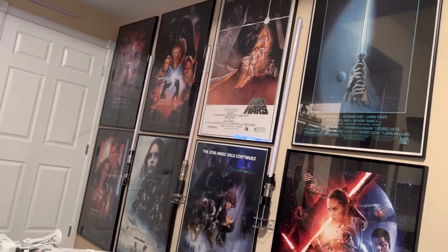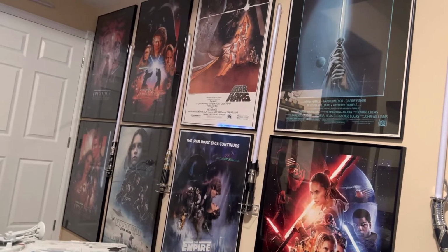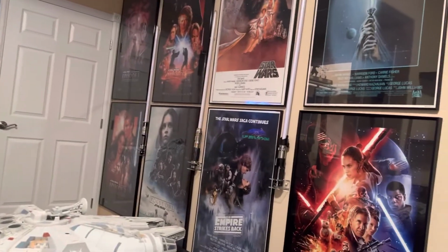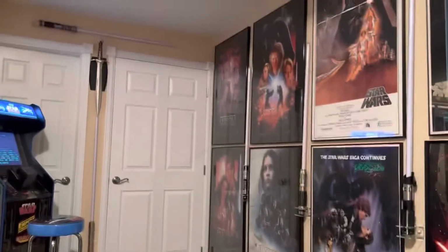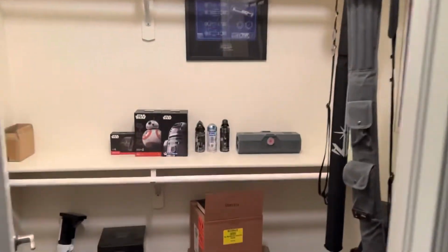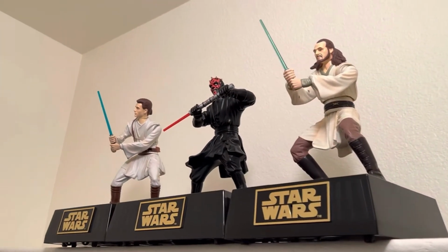If I did that, I'd have to patch where the nail holes are. There's some wall anchors and stuff that I'd have to fill in and paint. And it wasn't just this room I had to worry about. It was a whole house of stuff that we had to get out of here. Even my closet here is pretty much just a handful of things still in here. And then I had this in my son's room. I'm still going to figure out a way to box that up because I don't have the boxes for that anymore. But I'll figure it out.